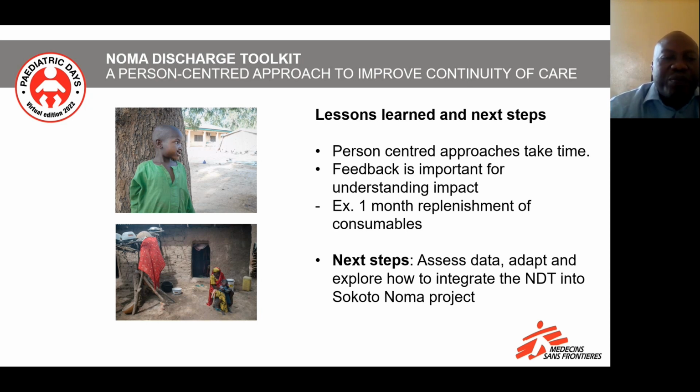From feedback, for example, we have been able to add 1 month replenishment of consumables. In other words, based on the feedback we get from the caregivers and the staff and the community, we have made it now that for a patient who benefited from this toolkit, when they come back, they get an additional 1 month replenishment of consumables. This is the outcome of analyzing the feedback from these caregivers and stakeholders.